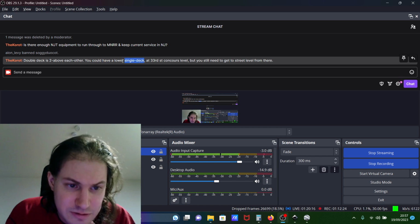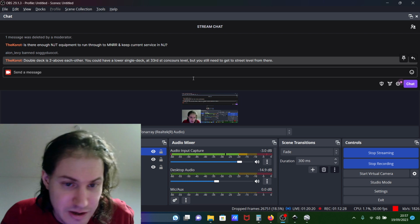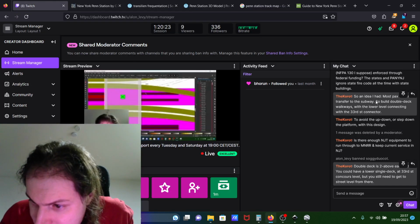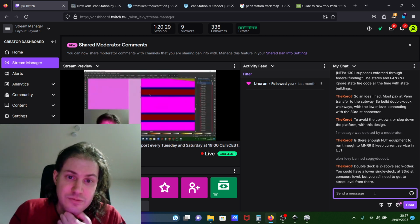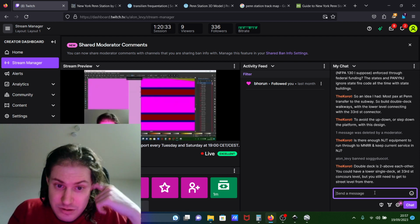Yeah, you have a... Oh, I see what you mean. Yeah, I can see that, but the thing is, you really want to be able to get directly to street level. The important thing is to get to street level, not just the subway.